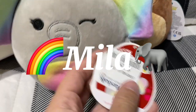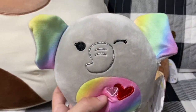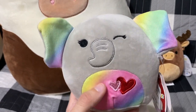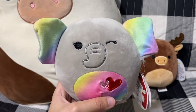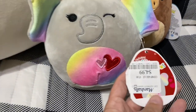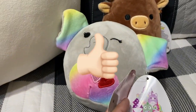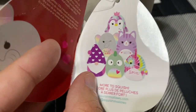Alright you guys, so we did get Mila from Marshall's. Her tag is upside down. She was $4.99. And I do actually have this Mila. I got her from Walmart about a year and a half ago, but I did want a little 5-inch elephant, and this one is a Valentine's version with the hearts. So I decided to pick her up. I think I will either keep the bigger size Mila or give it to a friend. But I don't know why, I just couldn't resist her in this little 5-inch version. I am always looking to downsize. So here's her squad. I actually already have that super cute little gnome.